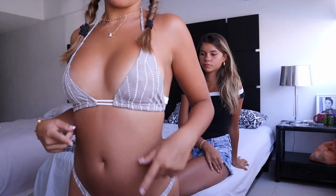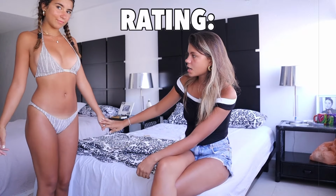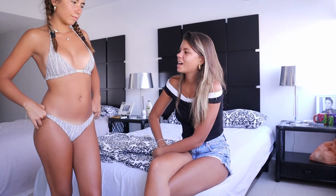Okay, so next up is this grayish brown white little pattern design. The back, I actually really love this one. Let's see what Jaden thinks. I rate this one an 8.5. Why? I don't know, I just like the other ones better. I like the shape of the bottoms and the triangle top, and the bottoms are cute too, but it's just the design, I think.